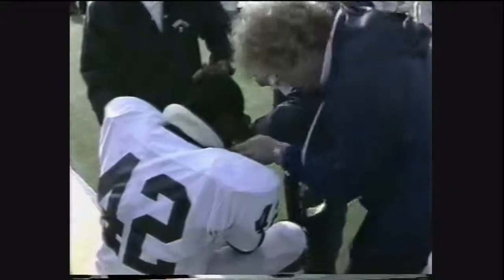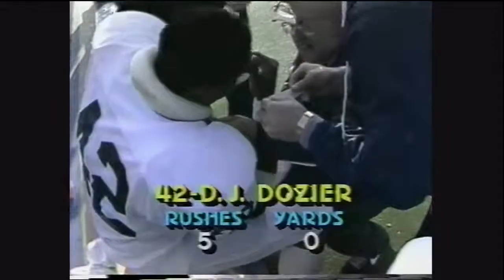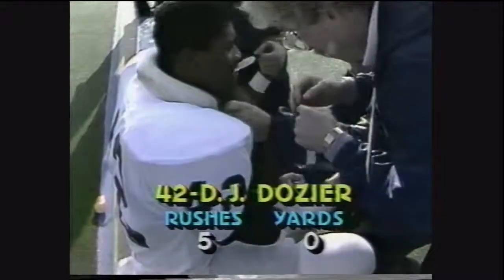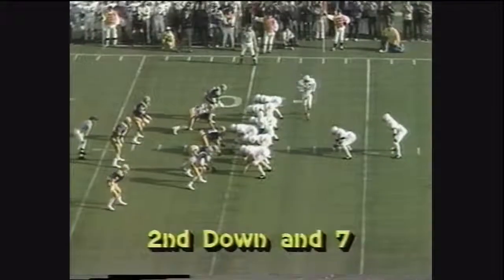They are working on D.J. Dozier on the sideline, and he is experiencing his first really rugged day. No yards in 5 carries, and he has to get 8 to reach 1,000. That is an unbelievable statistic as they work on Dozier. Tony Mumford is the tailback. On 2nd down and 7, Penn State at their own 30. Back with the same play.